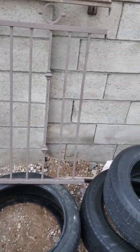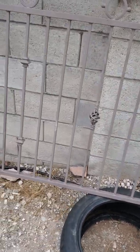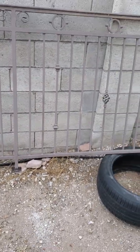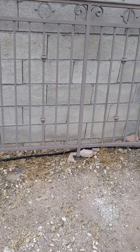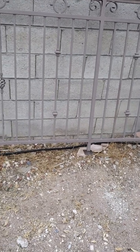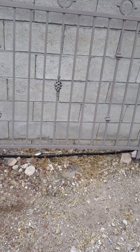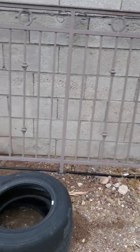Right now I got this fence that was given to me by a friend that we were supposed to put up on this particular area that we never really did use. So what we're going to do is go ahead and use this as a trellis for the small, like melons, cucumbers, maybe even some small watermelons and stuff like that. So everything could climb up this little trellis thing right here.